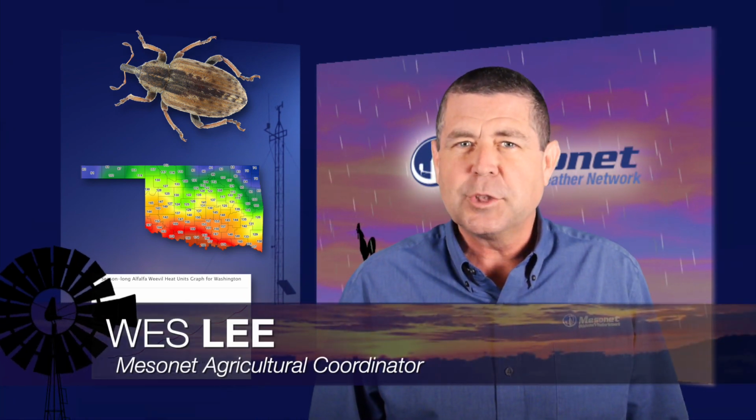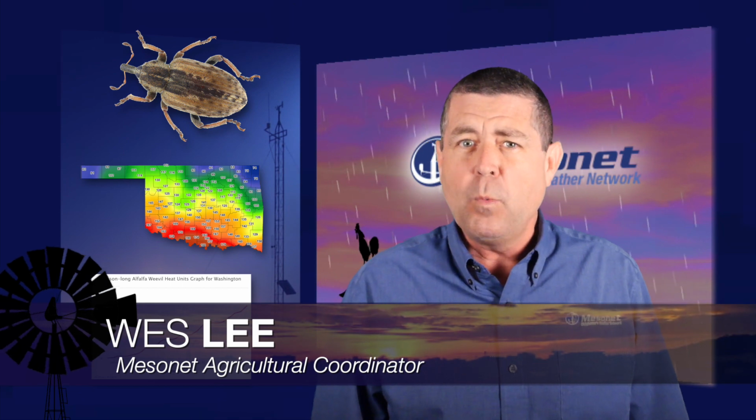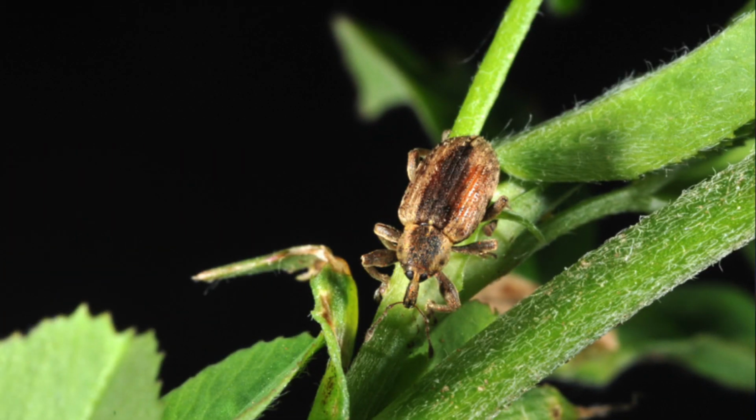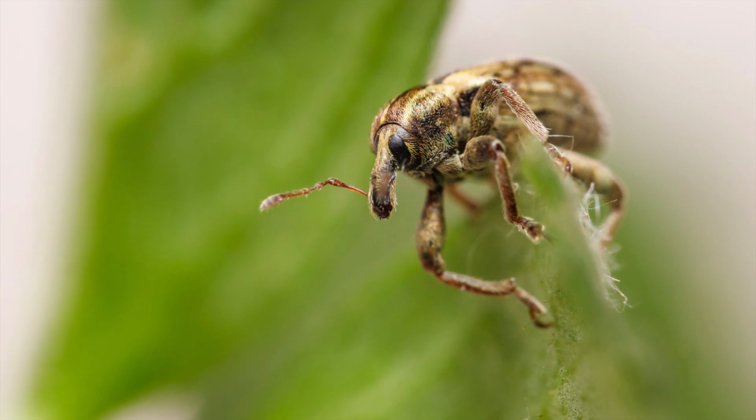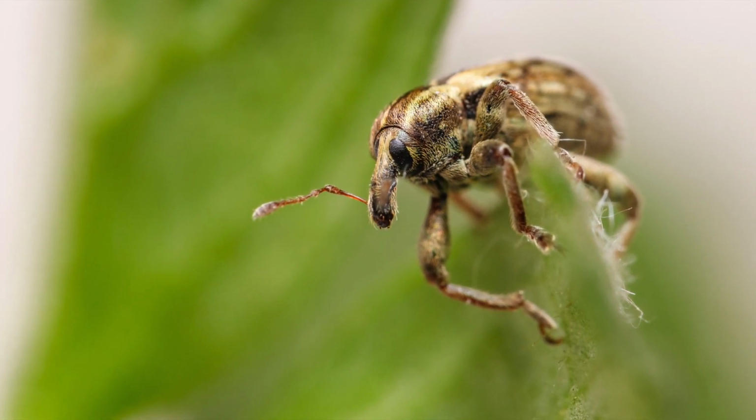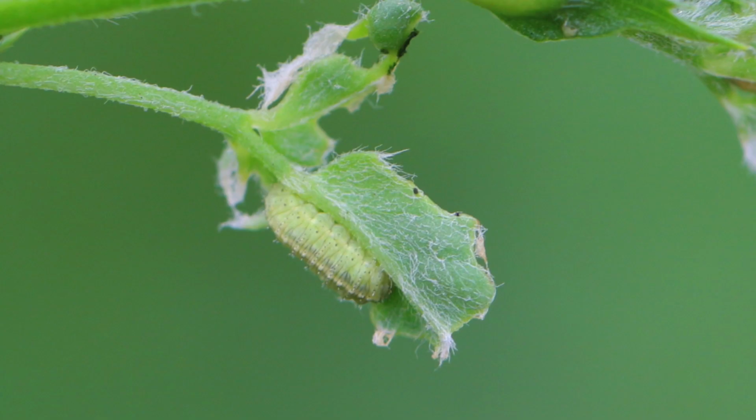I'm Wes Lee. Spring is not far away now, and with the warmer than normal winter temperatures, plants will begin breaking dormancy soon. Along with that will come insect pests. For alfalfa producers, the alfalfa weevil is usually our most damaging pest. It is a unique insect in that it estivates in the hot summer months and the adults come out in the fall and early winter.